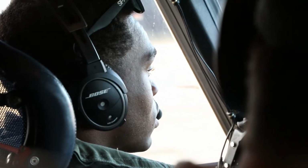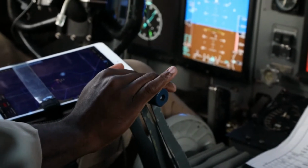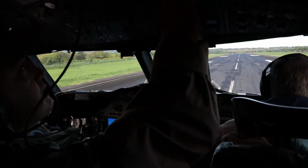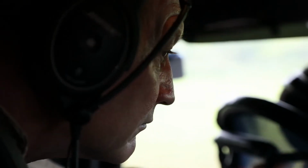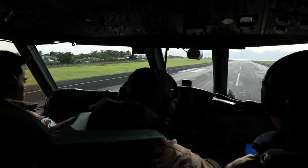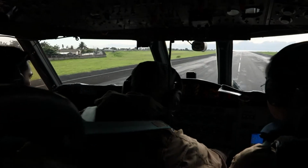Taxi to runway 11, line up with capacity clearance. Line up runway 11. NASA 426, clear for takeoff. We are set. 80 knots.